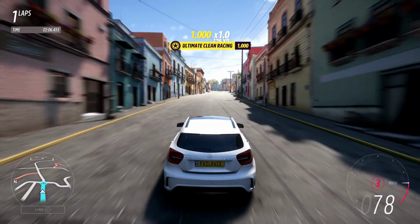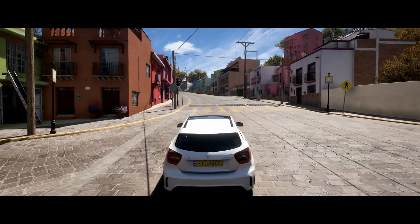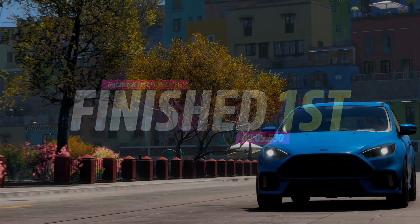Are we going to see higher than 90 miles an hour across the finish line? This might be the car to do it. It is slightly down. Very close, though. 1 mile an hour down. It's set an identical time to the Focus.